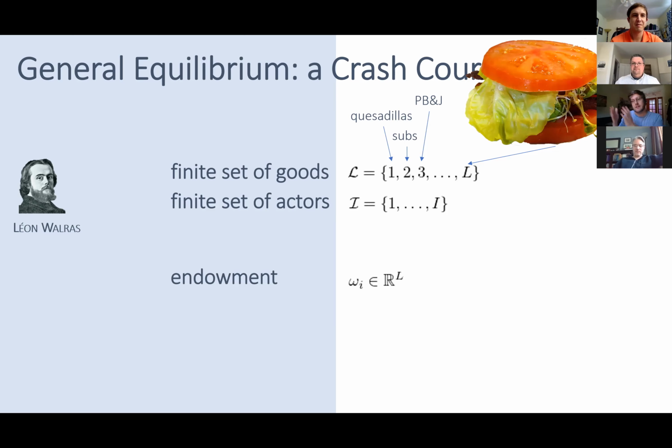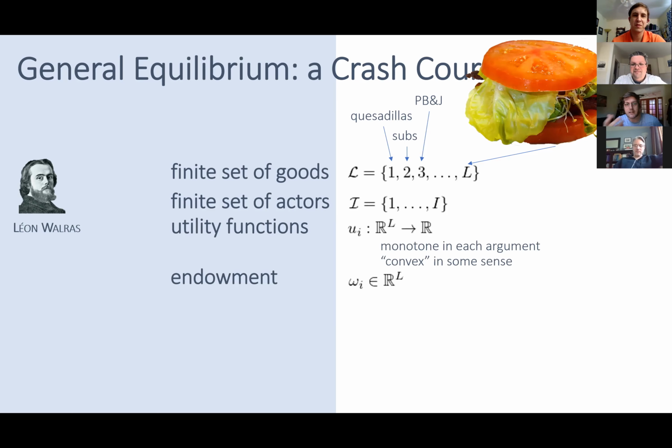So for each possible good, you tell me how many you have. So it's a vector in R^L. Then you have utility functions. Utility functions say, if I consume a certain amount of goods in each of the L slots, then I feel so good. This should be monotone in each argument, because everybody likes having more ice cream sandwiches. It's better to have more than fewer ice cream sandwiches, even if you don't really like them.